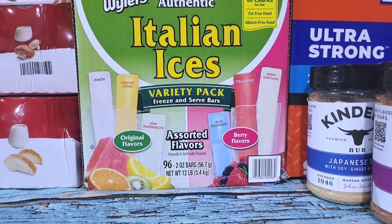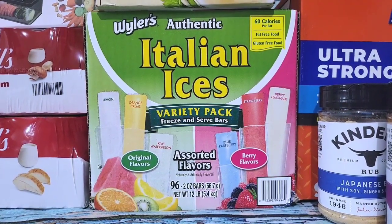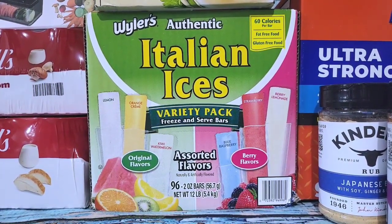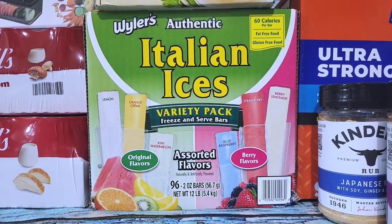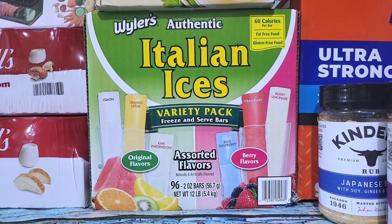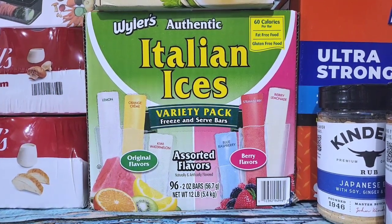I like these, but I've just realized when I was bringing this box in from the car, the Outshine bars are the same number of calories. And I think they're a different shape, so maybe they're not actually bigger. I'm going to look at what they weigh. But yeah, I got those anyway.